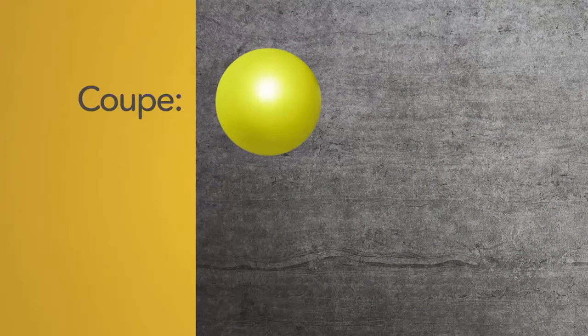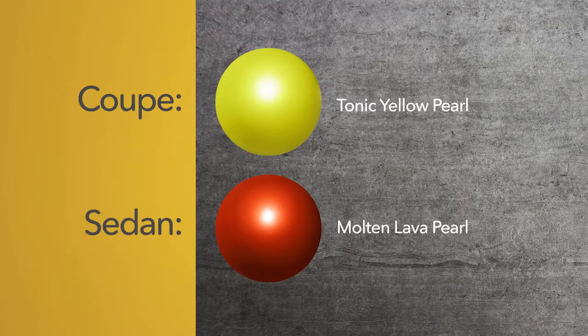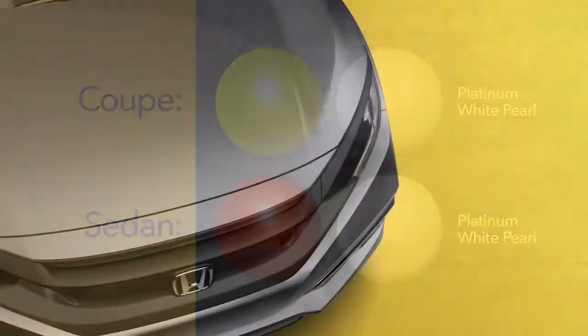Civic's exterior color palette has been refreshed as well. For the Coupe, Energy Green Pearl has been replaced by Tonic Yellow Pearl. Of the sedan choices, Molten Lava Pearl replaces Burgundy Night Pearl. And for either body style, Platinum White Pearl takes the place of both White Orchid Pearl and Taffeta White.